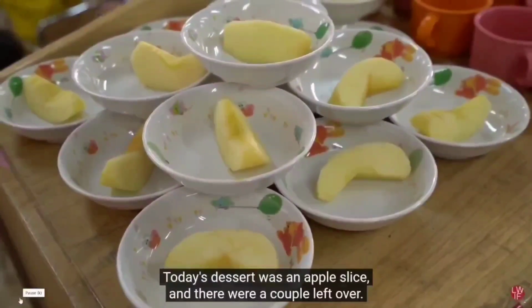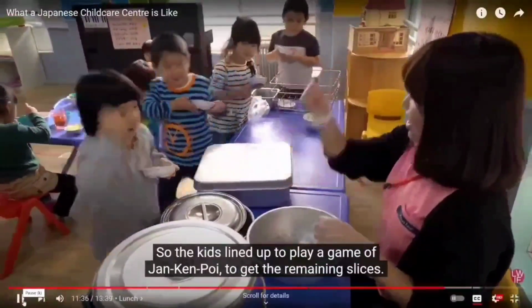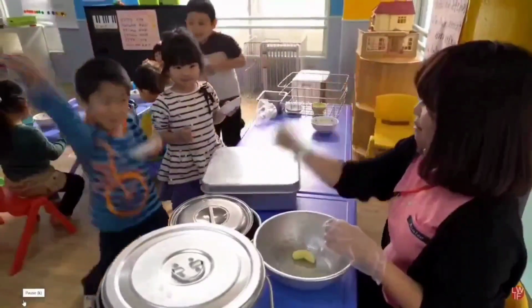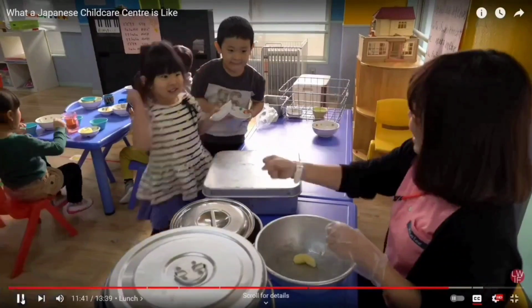Today's dessert was an apple slice, and there were a couple left over, so the kids lined up to play a game of Jungkenpoi to get the remaining slices. An apple slice is a healthy dessert, and I like how the teacher's playing. And yes, we do encourage children to ask for more. So if they are done eating and they want more and there's more left, they can ask for more.